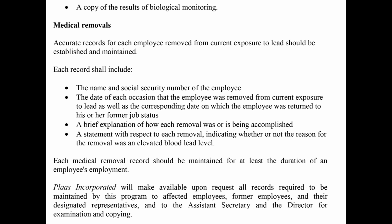Each record shall include the name and social security number of the employee, the date of each occasion that the employee was removed from current exposure to lead, as well as the corresponding date at which the employee was returned to his or her former job status, a brief explanation of how each removal was or is being accomplished, a statement with respect to each removal indicating whether or not the reason for the removal was an elevated blood lead level. Each medical removal record should be maintained for at least the duration of an employee's employment.